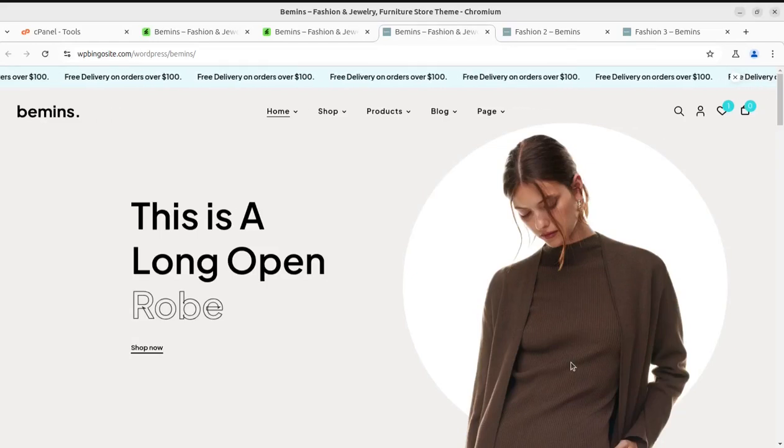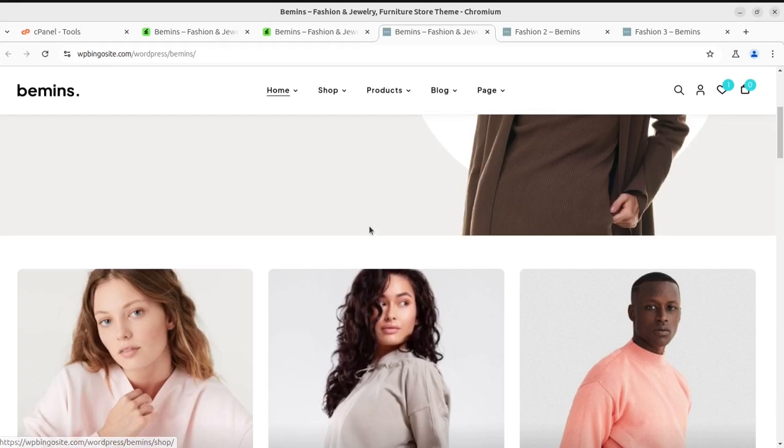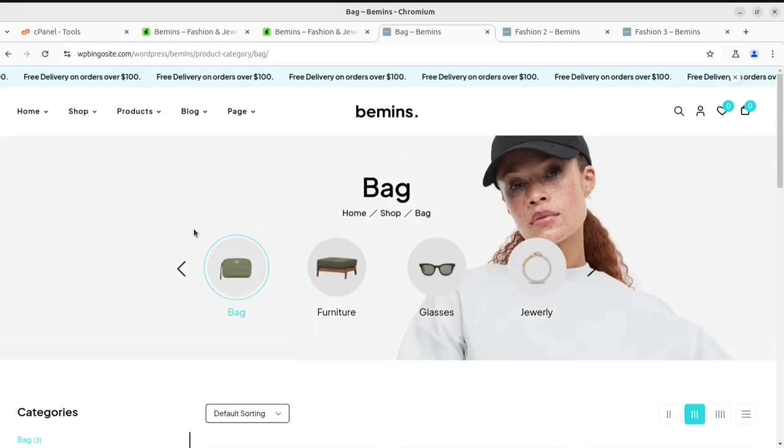Hello creators. We always wish to have a perfect and modern website for our business, especially if it is an e-commerce website. Using WordPress, we can create stunning websites in no time without having any technical knowledge. What is most important? Selecting a perfect WordPress theme.